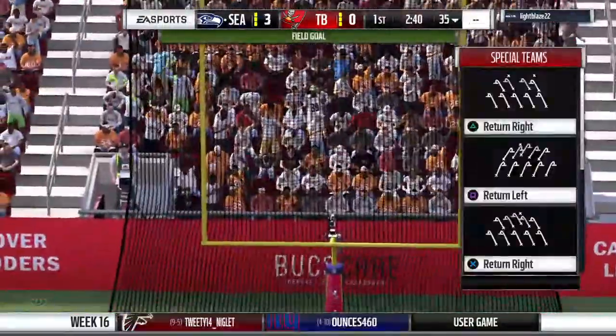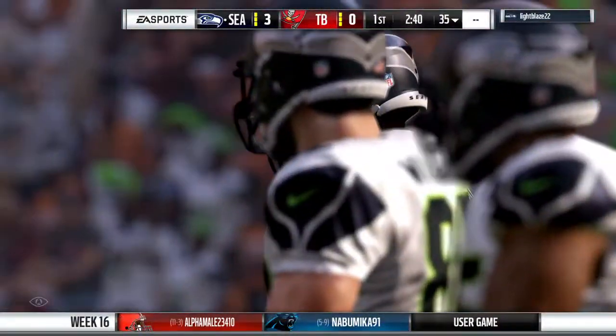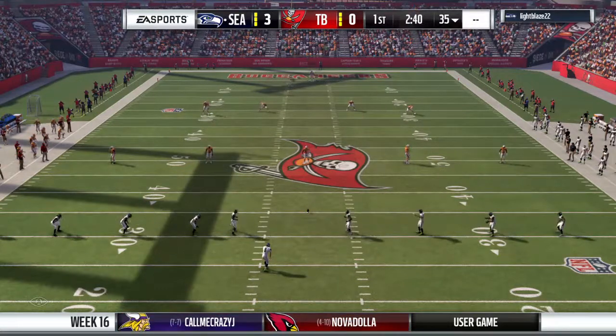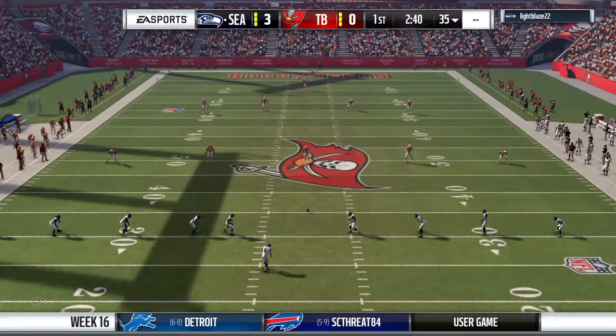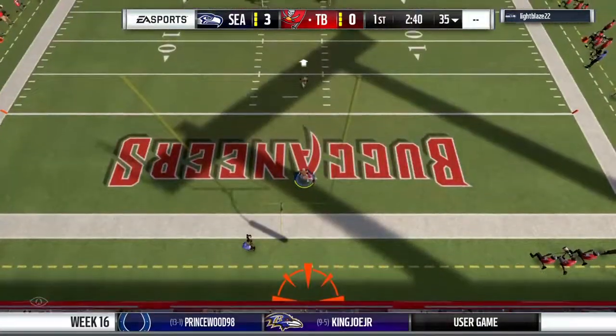And McManus able to put it through, and the Seahawks grab a 3-0 lead. And that field goal caps an 11-play drive. That's a lot of offense to run to only get 3 points, but they'll take them. Anytime you can put anything on the board, you run to your sideline somewhat happy.